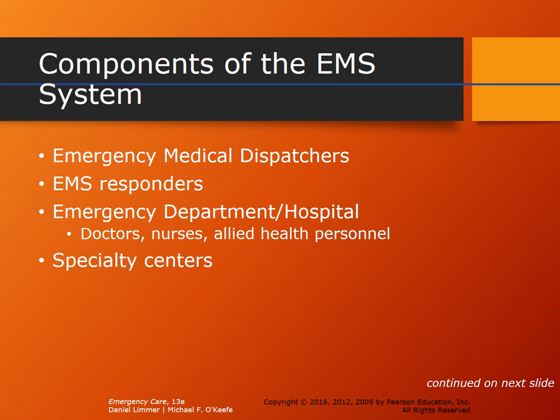And then, of course, we have our specialty centers. As I said before, we have the emergency department, but we have specialty centers like centers that deal with patients that are experiencing a cardiac event. These are known more commonly as cardiac receiving centers. Specific hospitals deal with patients that are experiencing neurological deficits or the side effects of a stroke. We call these stroke or neurological receiving centers. Of course, we have our trauma centers that we've talked about a little bit, and then we have other specialty centers like burn centers, pediatric centers, and so on and so forth.